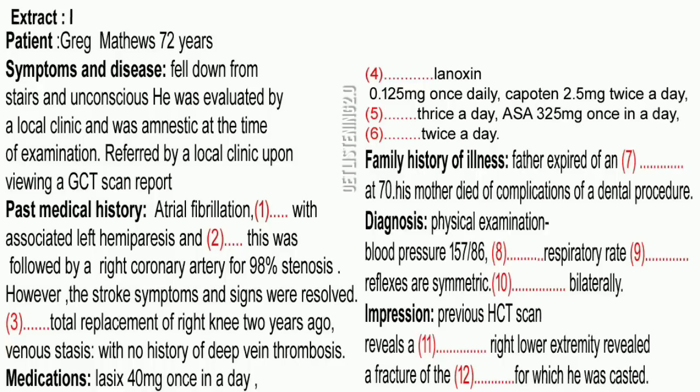What medications is he taking? Lasix 40 milligrams once in a day. Zantac 150 milligrams once in a day. Lanoxin 0.125 milligrams once daily. Capotin 2.5 milligrams twice a day. Salicylate 750 milligrams thrice a day. ASA 325 milligrams once in a day. Ginsana 100 milligrams twice a day. Is he allergic to any medicine? No, doctor. May I know his family history of illness? Well, his father expired of a myocardial infarction at 70, and his mother died of complications of a dental procedure.